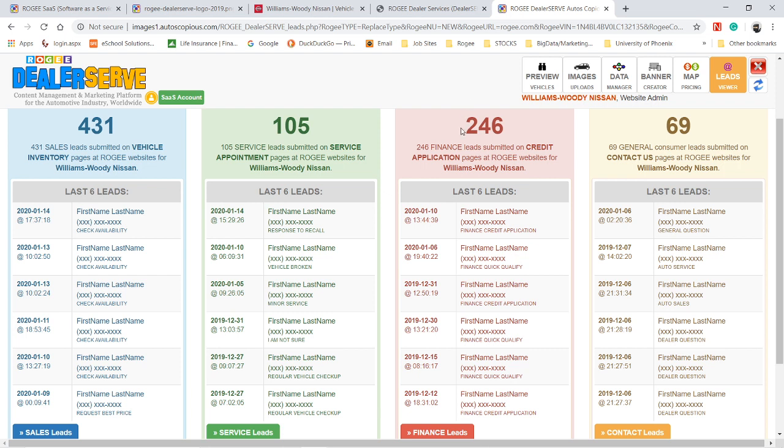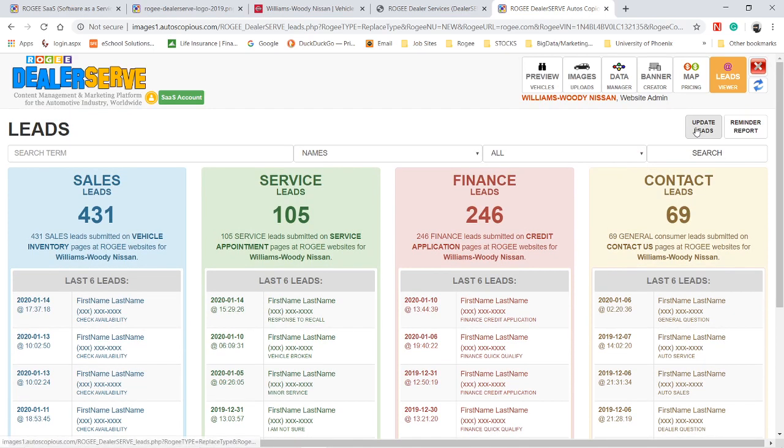I was in here the other day, and I could see some of these leads coming in. It was pretty awesome. And of course, some general questions. And so the really neat thing is you can update this here using this button. Then you can print this and get all the pertinent details. You can also search through your leads to figure out maybe you're looking for a very specific thing.